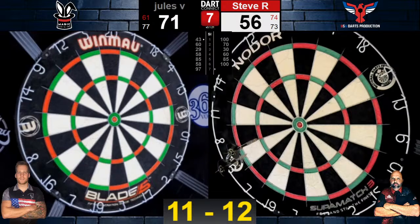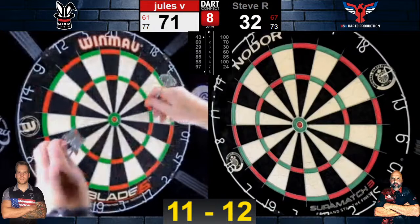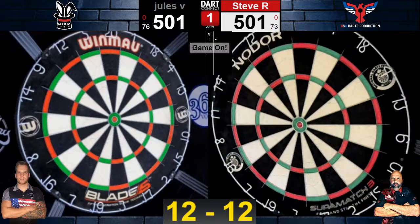Yep. Special. 24-32. 24. Ooh, unfortunate, just missing on the outside. 71 shot here, 39. Third dart. There it is, third dart, 71. 12-12 match, folks. This turns from a best of 31 to a best of 7.